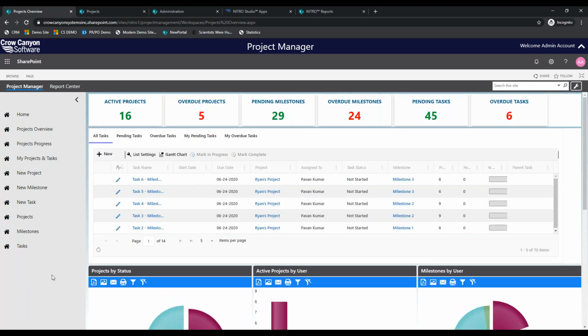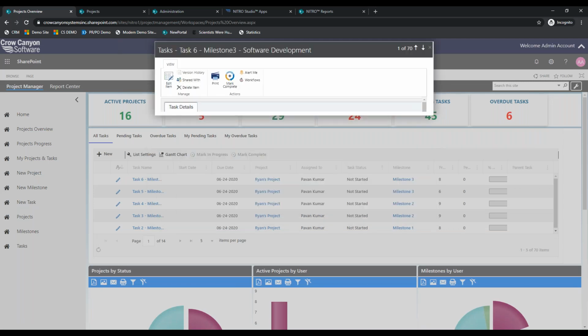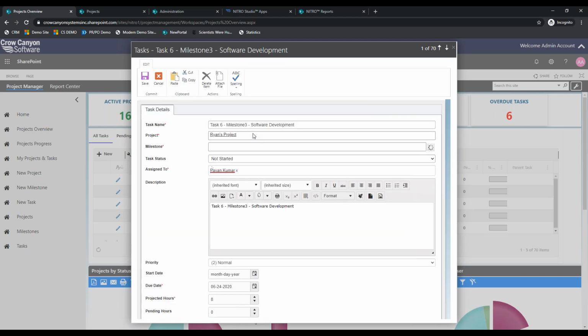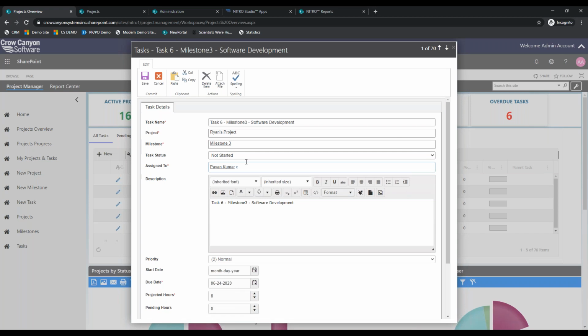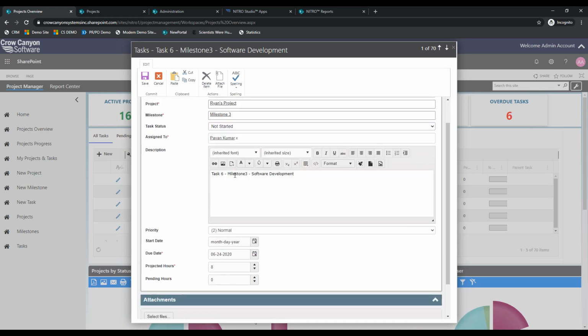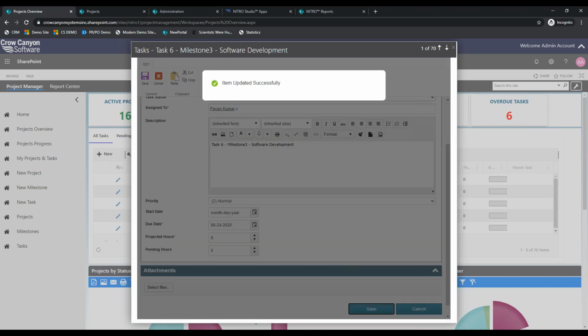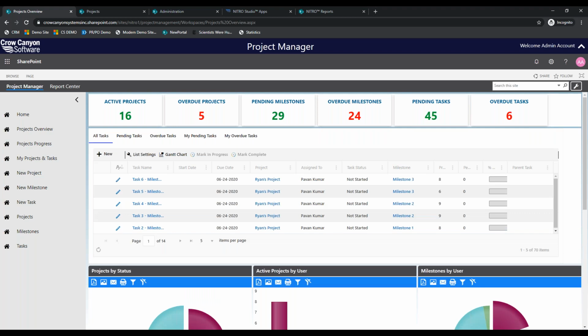Okay, so we talked about project creation. We talked about our dashboard. Talked about the admin side. Working a project or task or a milestone, if I open one of these up, it's just working out of that list form, right? So you can come in here and edit the item as you're working on it, right? So if it's what the task status is, who it's assigned to, or what the description is, when it was due, the projected hours, the pending hours. So you can come in and update these milestones as you work, right? Just to be able to move the items through, like completing and marking off tasks and projects.